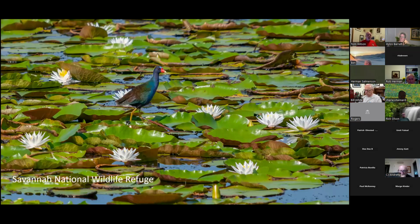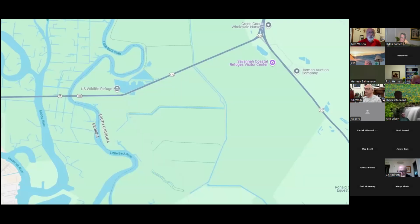So now let's go further down the Savannah River. So, Savannah National Wildlife Refuge. Now, Savannah we associate with Georgia, but the Savannah National Wildlife Refuge, this area that I'm going to talk about, is actually in South Carolina. So this is again just over the line. That's a purple gallinule photographed there a few years ago. So here we go. You see the South Carolina, Georgia border.